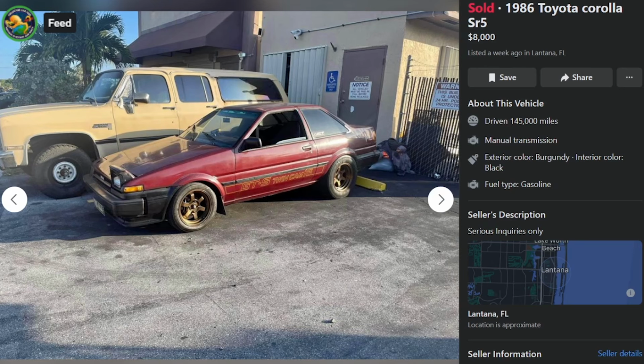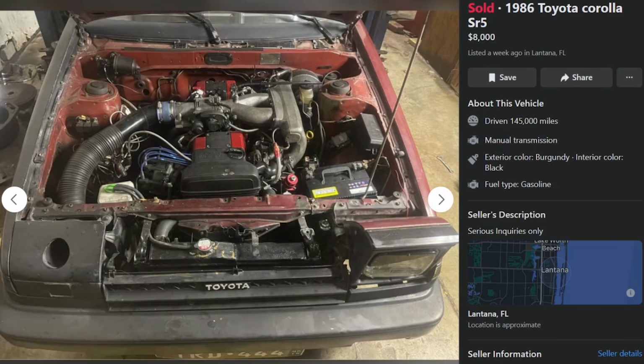Sold 1986 Toyota Corolla SR5, $8,000. Lantana, Florida, 145,000 miles. Serious inquiries only. It's on Mickey Thompson's on TEs. Based. Yep. It's got a 1J? What is that? Yeah, I think it is. It's hard to tell. It's angry.